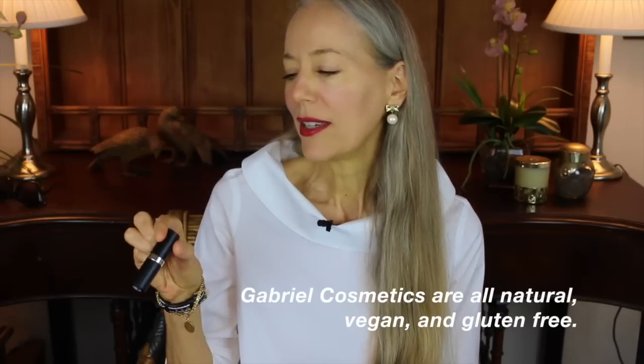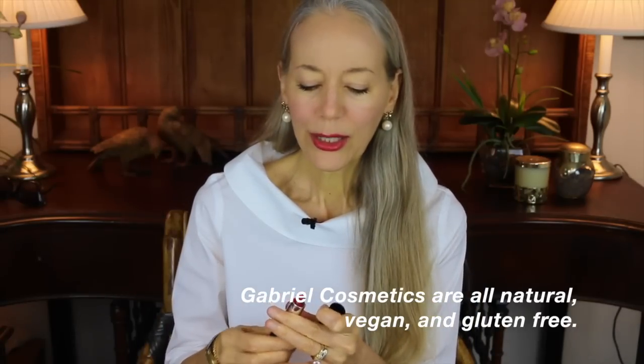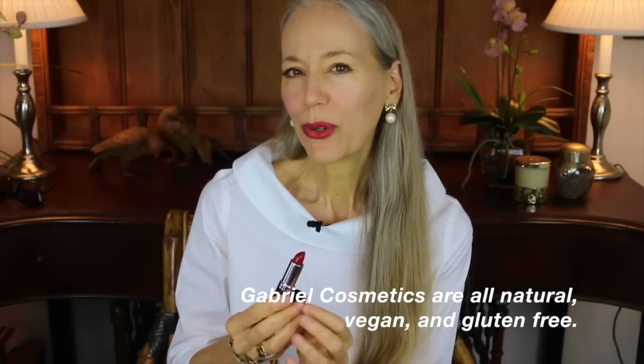So why don't we start with lipstick, since I always start with the makeup. And this one is by Gabrielle. The color is pomegranate. Depending on the lighting, it can look like a blueberry merlot or a bluish red. I'm not sure how it will look on camera, but in the window when I was looking in the mirror, it kind of looks like a blueberry merlot.